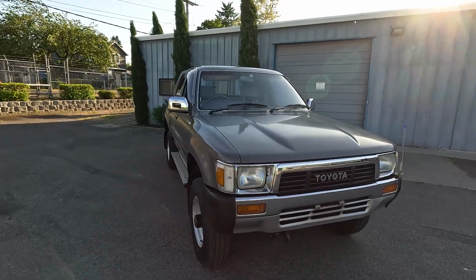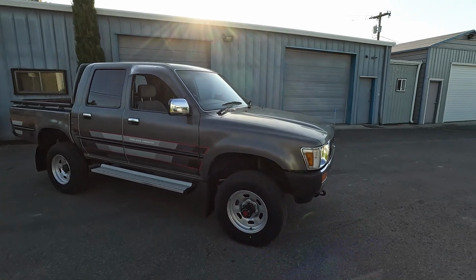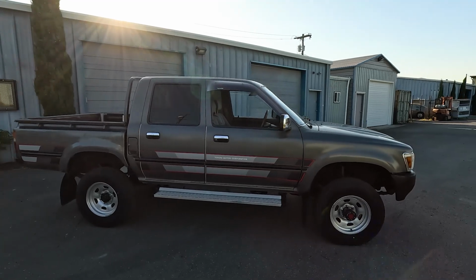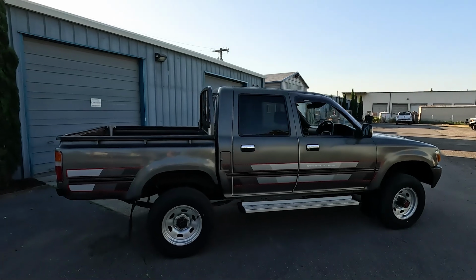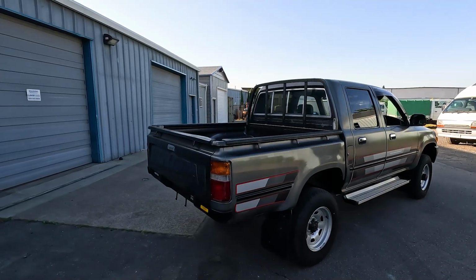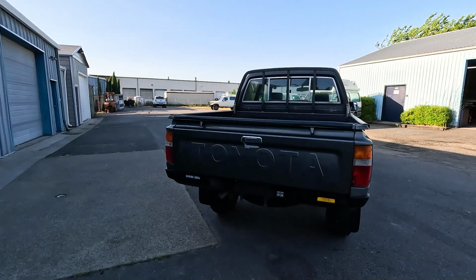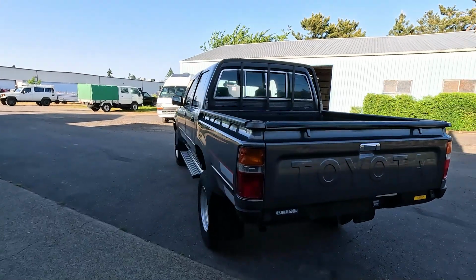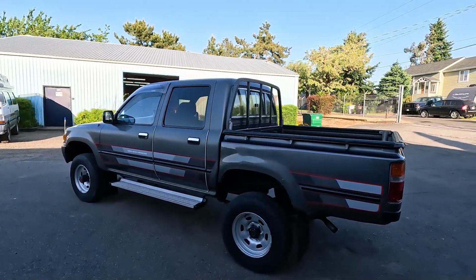Right here is a 1989 Hilux LN106. That means it is the solid front axle with the 3L engine code. So that is a 2.8 liter naturally aspirated diesel engine, fully mechanical, no electronics, reliable, simple, bulletproof. I'm sure many of you guys have seen the video that Whistling Diesel did on these trucks.